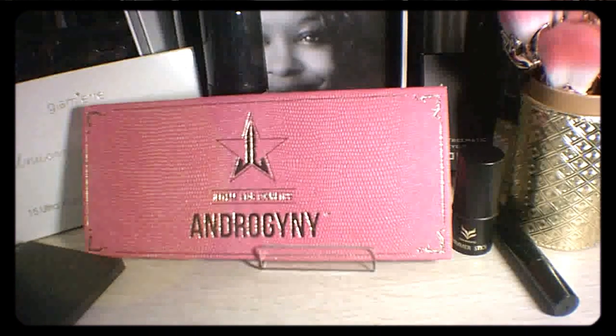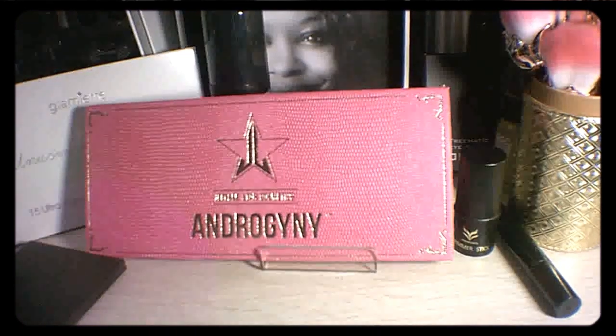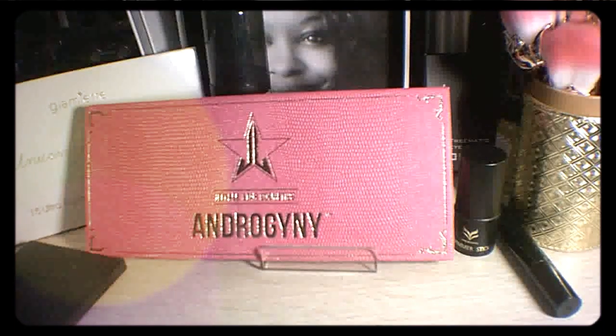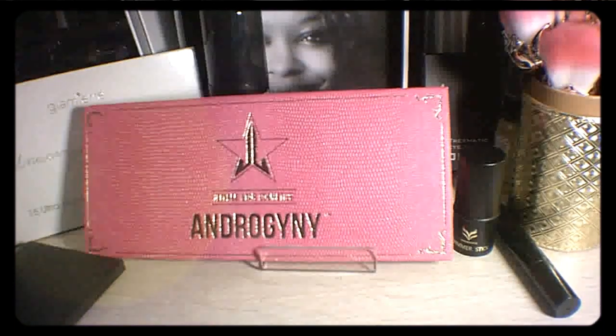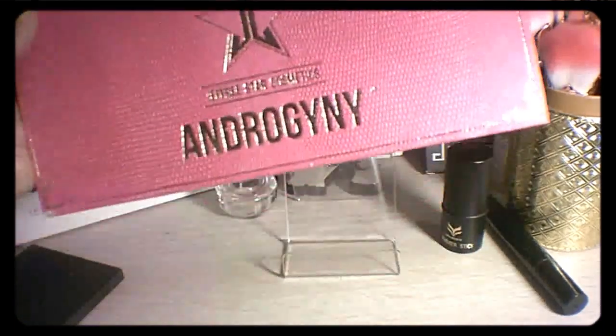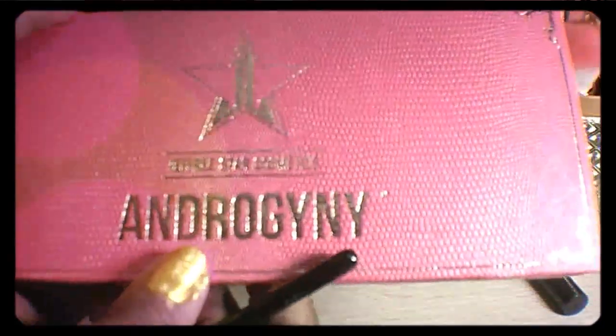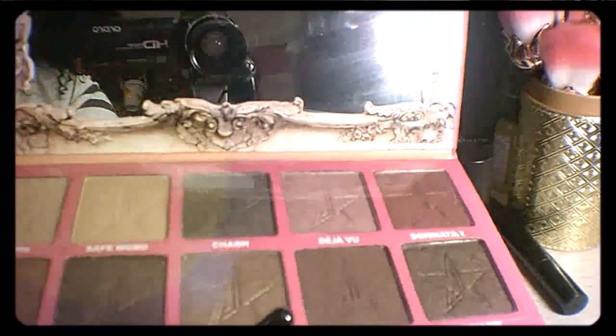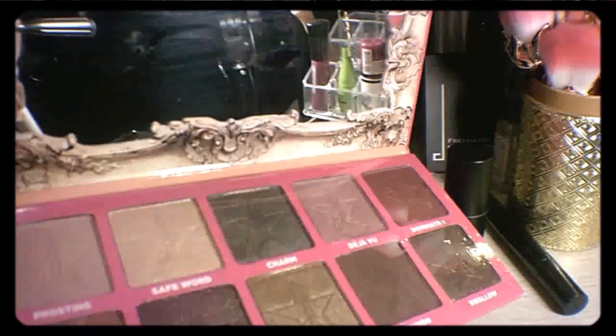Alright, so I went ahead and picked up a dupe of Jeffree Star's newest palette that he has out. And I played along with that one as well. And he always gets me with the pink. I love pink. Pink is like my favorite color. So this is what the inside of it looks like.